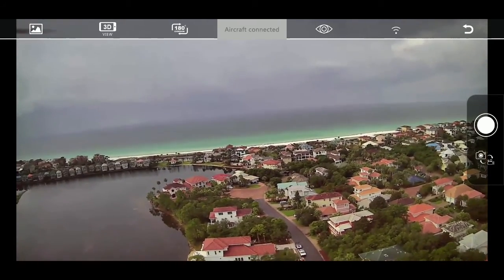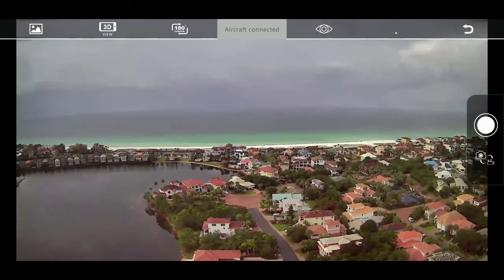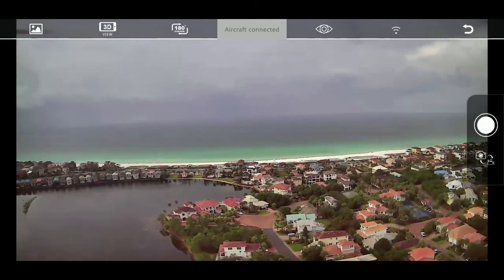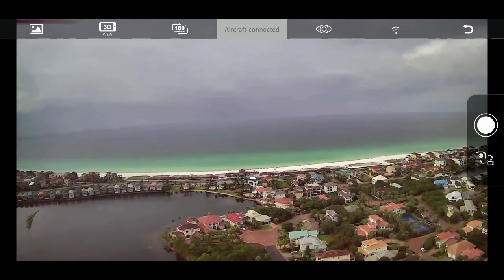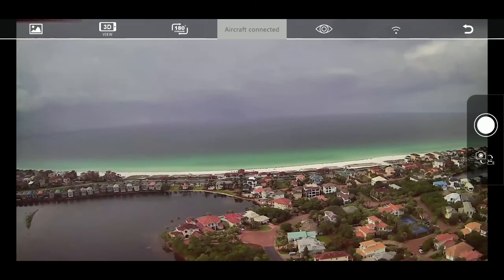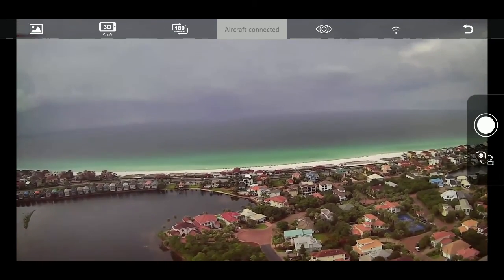I can probably, let's go higher. Guys, I got my brother-in-law in the background. He's never been here with a drone that can go high like this.